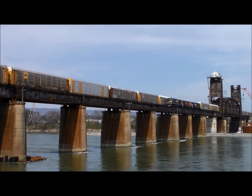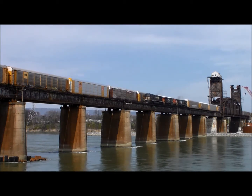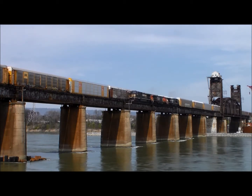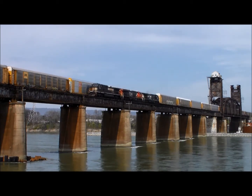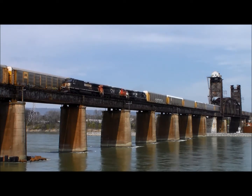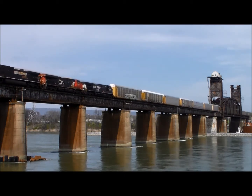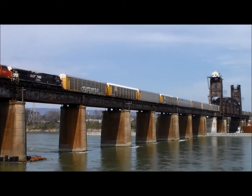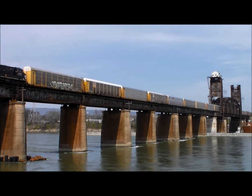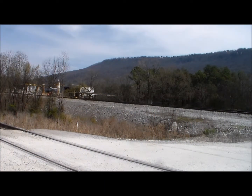We decided to go to 10 Bridge. Here at 10 Bridge, we had an eastbound waiting for a clear signal. Turns out there was a westbound coming towards us. This last shot included our northern neighbor from Canada. A Norfolk Southern westbound heads through Wauhatchie with a very familiar horn if you're from the Northeast.